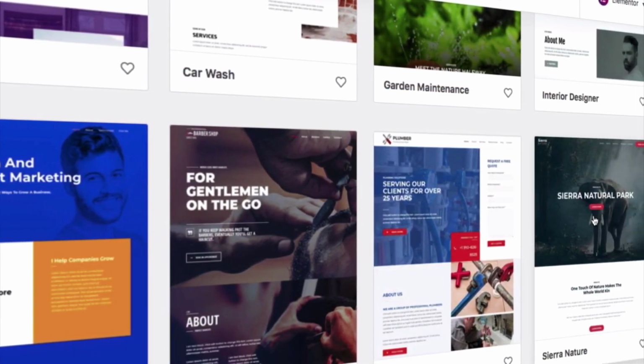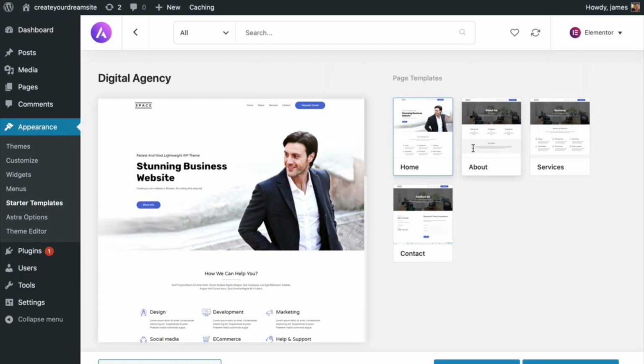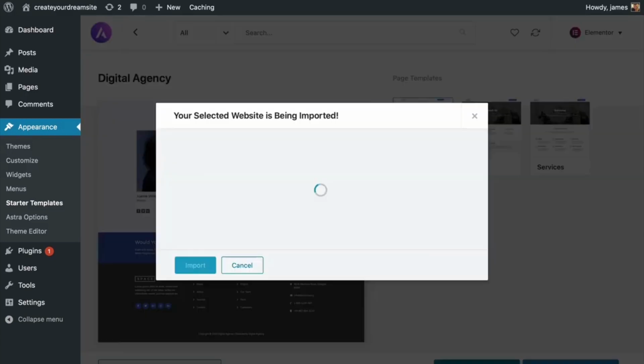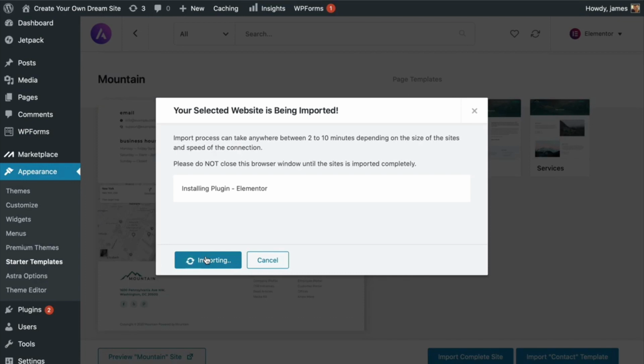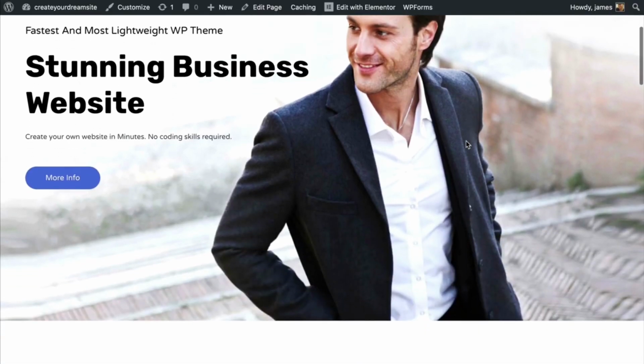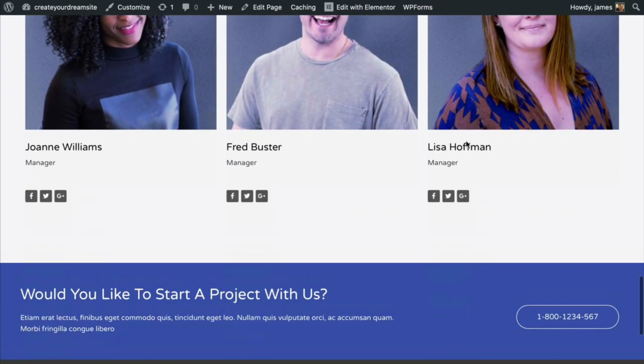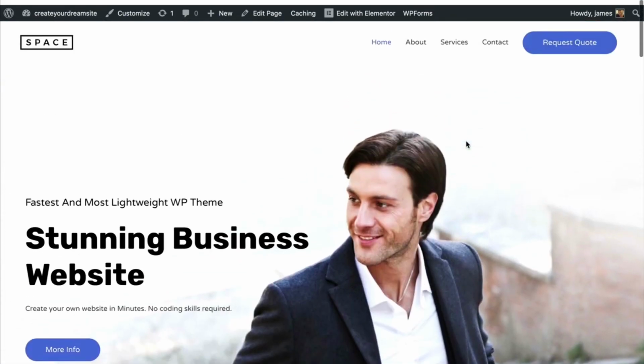Trust me, it's game-changing. So I'm going to go ahead and choose this design, and now you can see what the site will look like. Now, if you're ready to install, just click on Import the Site. Now the design and the demo content will be imported into your site. And once it's done, we can see how the site will look. So let's click View Site. Okay, awesome. So as you can see, the demo has been imported into our website. And now this is how it looks. And you can also see the other pages as well, which also have the demo content.